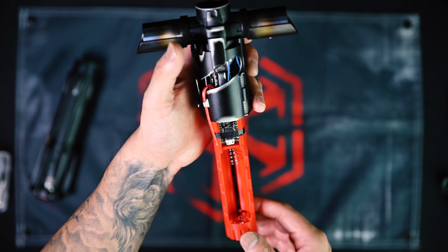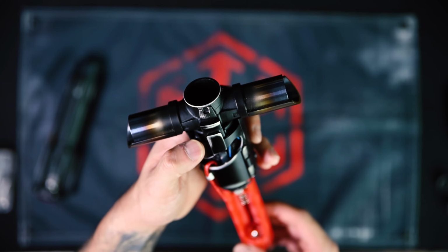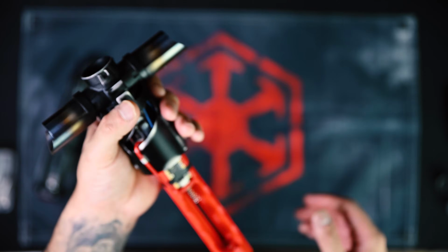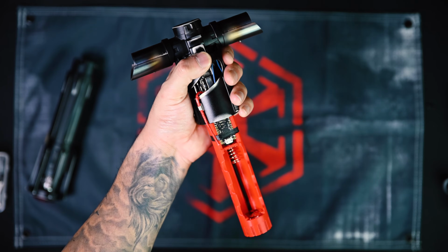A lot of people said, I feel it when I'm swinging around, and it does get a little scary because it feels like it's gonna break, but it didn't break on me, thank God. But, you know, it's all good. It's still a super clean lightsaber. Definitely do not want to hold it through here. You definitely want to hold it from the actual hilt itself.